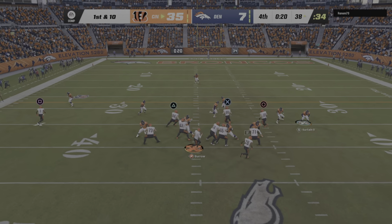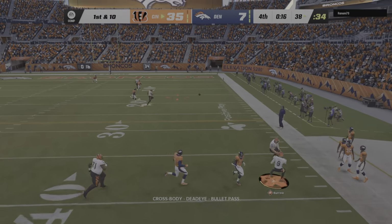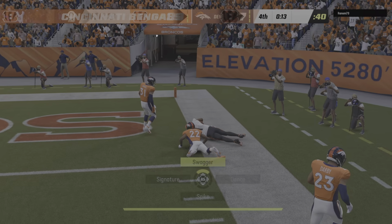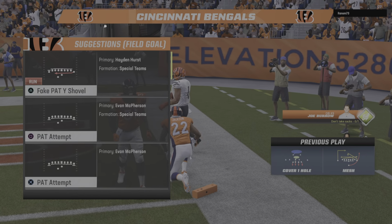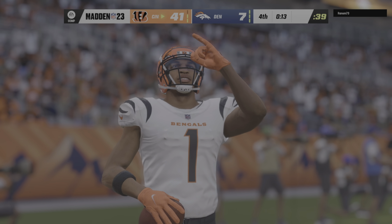Now Burrow. Eluding the pressure right. He's going to have the hook up here to Chase. And he will get into the end zone. It's another touchdown. This thing is ugly.